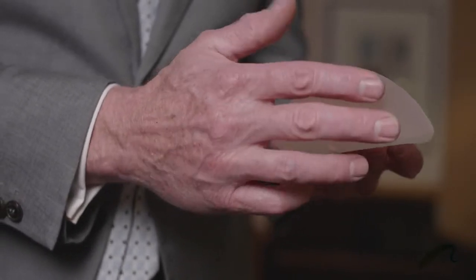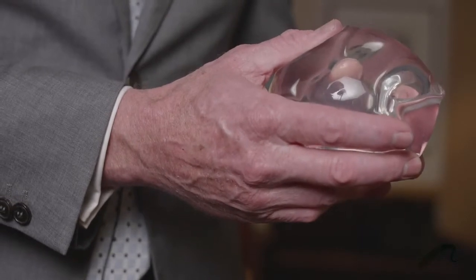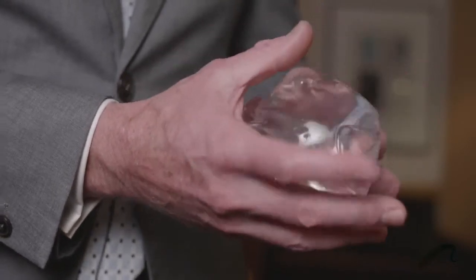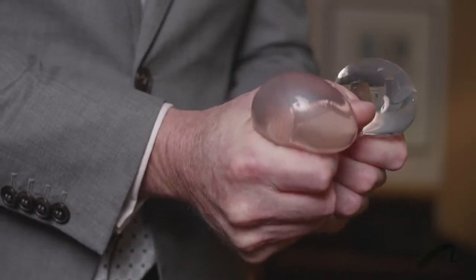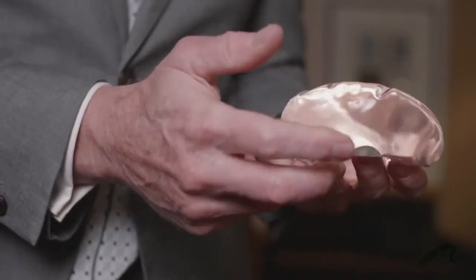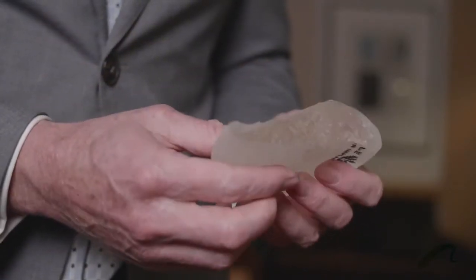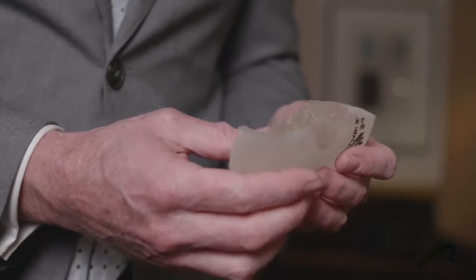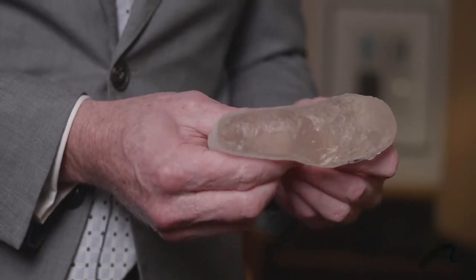These implants are incredibly strong. If I grab an implant, this is a smooth implant, you can see, because the implant itself is very smooth indeed, but they're really, really strong. I can't break it. And even if I were to, say, fall on something sharp, or if there was to be some problem, when we look at the inside of the implant, this is an implant which I've cut in half. You can see that the gel inside of the implant here is very cohesive.